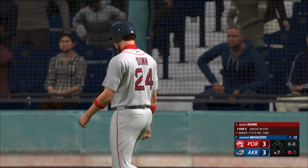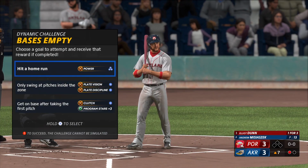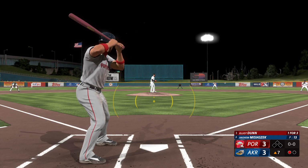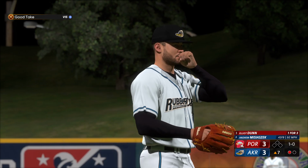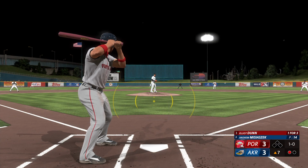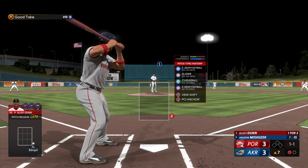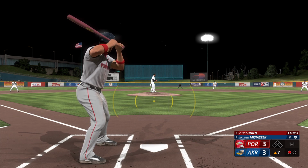Now it's the shortstop, Elliot Dunn. Down base after taking the first pitch. The wind of the pitch. Ball one, no strikes. All right, come on now, let it fly. Now it catches the corner for a strike. Okay, I don't think he should have been given that.